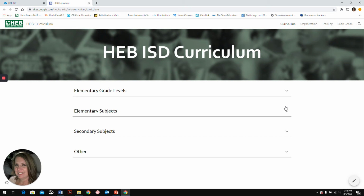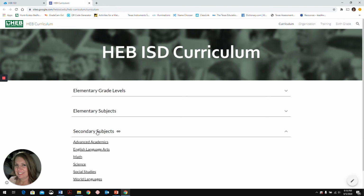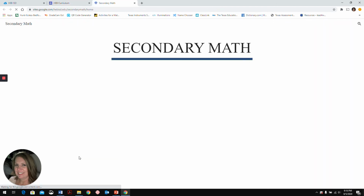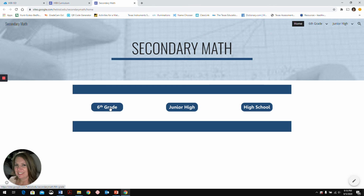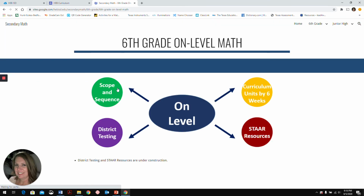And here we are. Now, this is where you want to be careful in 6th grade. You might automatically go to elementary subjects. But if you do that and click on math, you'll be in K-5 math. That is not us. So make sure you click on secondary subjects and choose math. And here is 6th grade. When you go into that, you'll find the on-level math and the pre-AP math. So let's take a quick look at on-level.